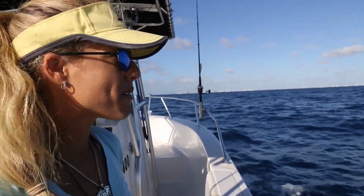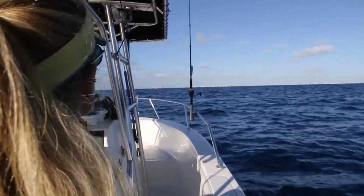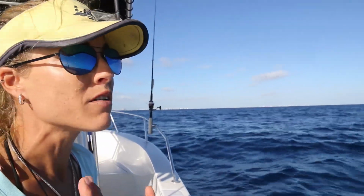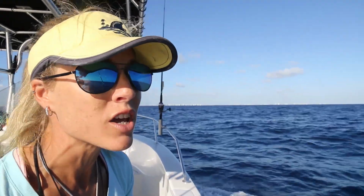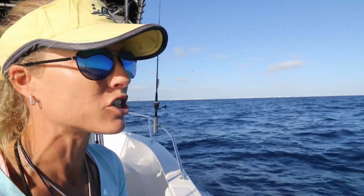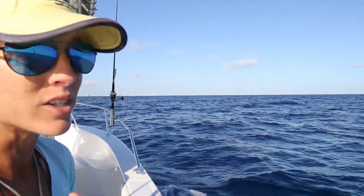Out about, I would say about, what, 10 miles? Yeah. About 10 miles offshore fishing, basically just looking for any type of structure, birds, flotsam in the water, anything that's going to be holding fish. And we haven't really seen a whole lot out here today.